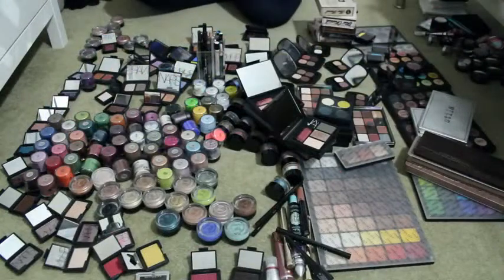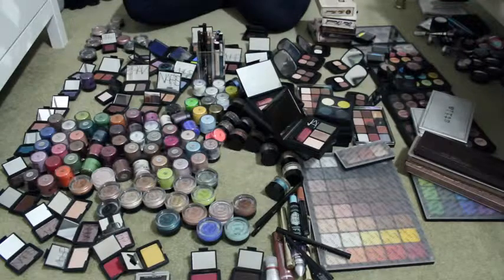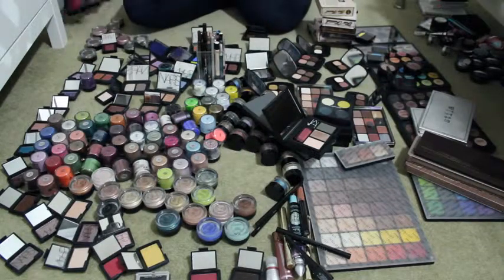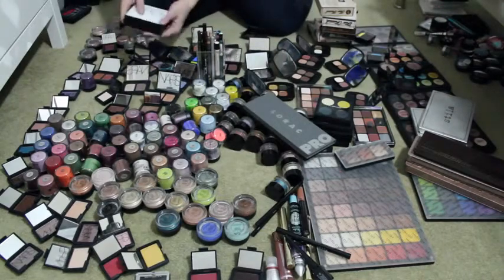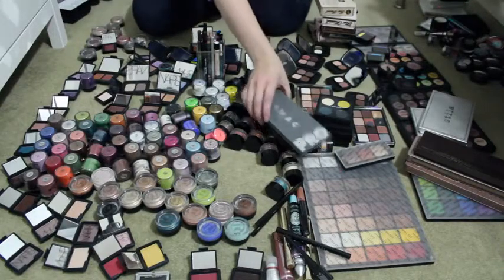Okay, now that's more manageable. Right, so immediately I have this Guy Bourdin palette from NARS. This was my absolute favorite ever palette that was released from NARS. I'm going to keep that, absolutely. And then I have last Christmas's palette as well, so I'm going to keep that too. They're just beautiful palettes to get. They're really good gifts as well.